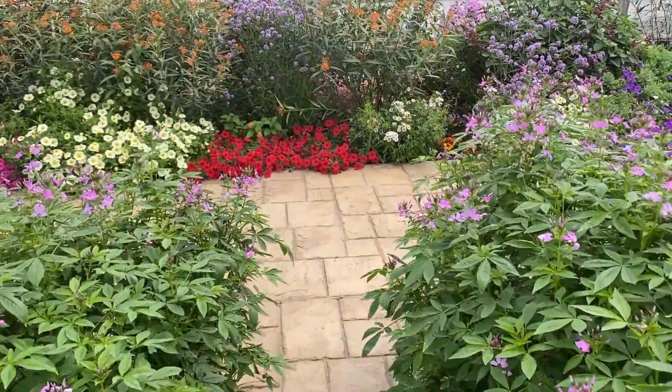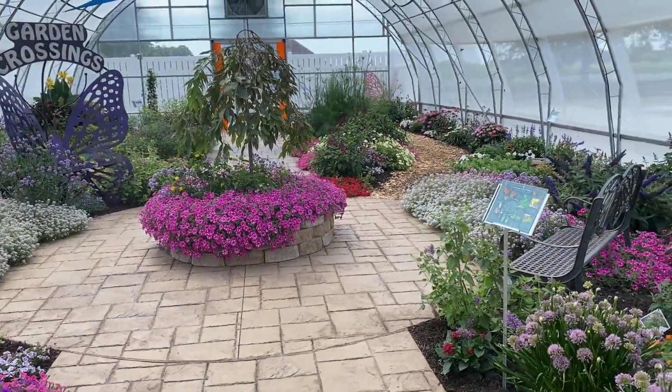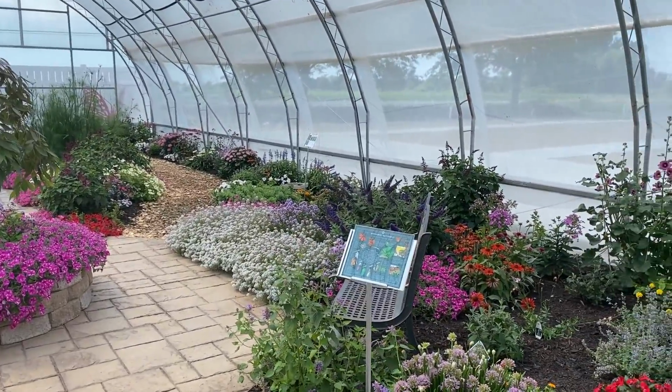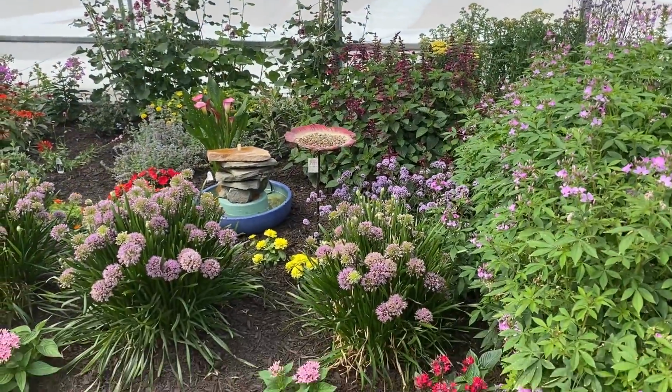This we had to trim a little bit so we could get through our walkway. What we've done is we've created little notches off the main path, let's say secret gardens, but not really, just little off the beaten path pathways so that you can get in and see the plants even closer up.